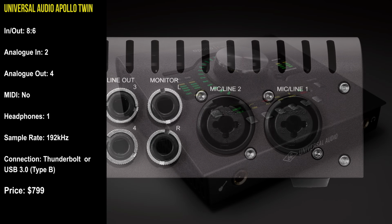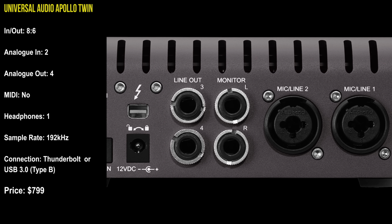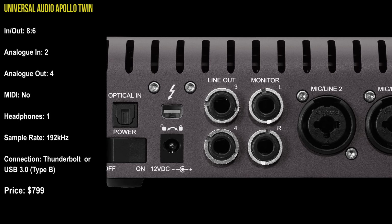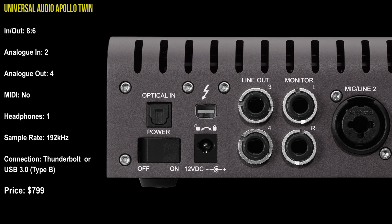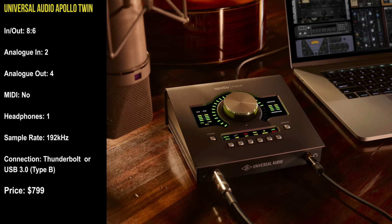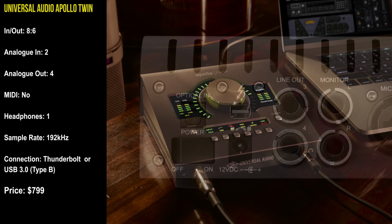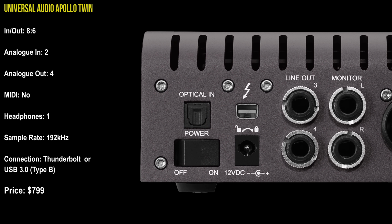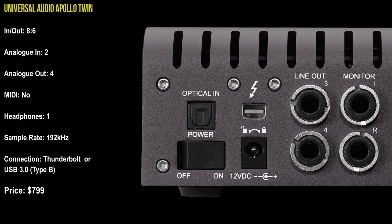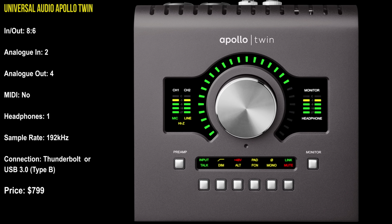This is a 10-in, 6-out interface, but the actual analog connections are made up of 3 ins, being 2 XLR combos and a high-Z input, and 4 outputs. Again, as with the Audient ID14, using the high-Z input at the front overrides one of the XLR combo inputs. Again, there are no MIDI connections, and you'll need to buy your own Thunderbolt cable. Also note when shopping, there are Thunderbolt 2 and Thunderbolt 3 versions of this interface available.